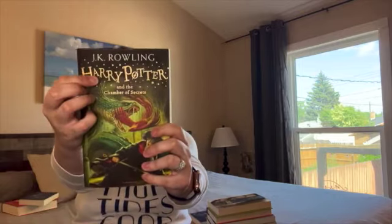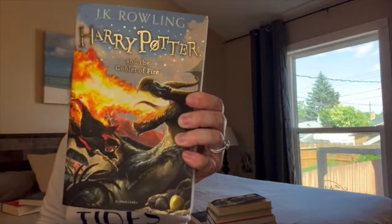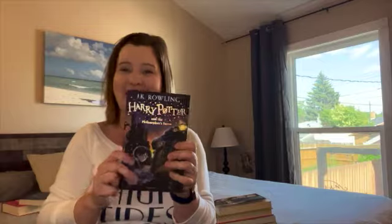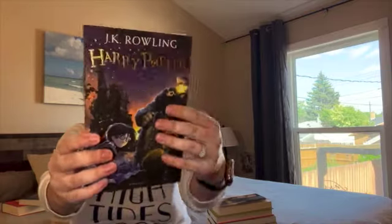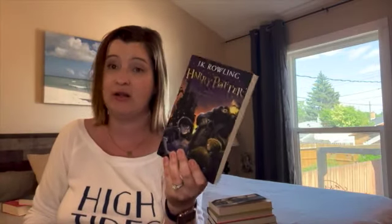I have been collecting the 2014 versions, which are the ones that have the gold on the front, and they have kind of the cool cartoon. So these are the ones that I've been collecting. I have Chamber of Secrets, which is book 2, and The Goblet of Fire, which is book 4. And today, my thrift store included book 1. I was so excited when I finally saw book 1. I was like, yeah! And it looks brand new, people. Look at that. Brand new, untouched, regular $14.99. I got it for $5.99.